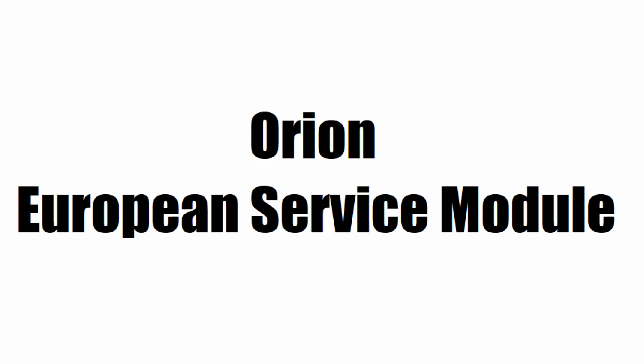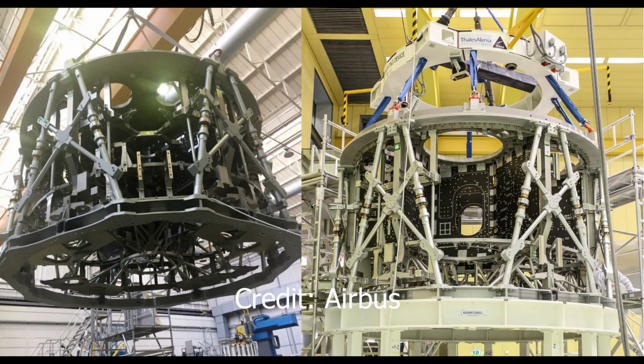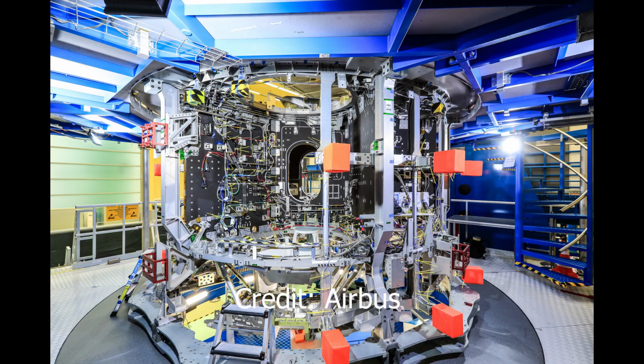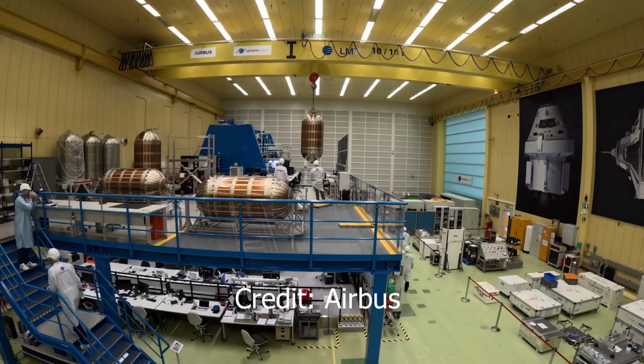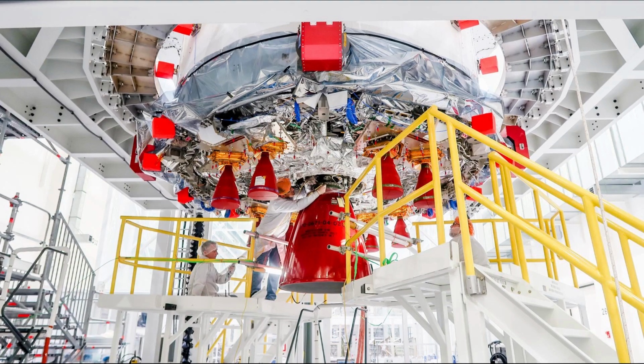The ESM is built by prime contractor Airbus at its assembly, integration, and test facility in Bremen, Germany. The structure is built by Thales Alenia Space Italia in Turin, Italy, and is then shipped to Bremen for the subsequent phases of assembly and test. The tubing and wiring are installed, followed by the integration phase where systems components are installed, such as tanks for propellant, water, oxygen, nitrogen, and then the thrusters and engines, such as the OMS-E engine, and then the auxiliary and RCS thrusters are installed.